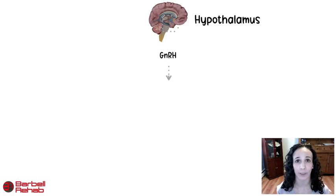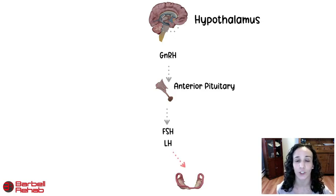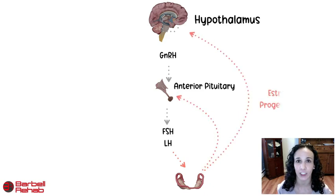And so gonadotropin releasing hormone cells from the hypothalamus communicate with that anterior pituitary gland. That anterior pituitary gland is then going to release follicle stimulating hormone and luteinizing hormone. In females, that's going to influence the ovaries to help with things like the development of a follicle or egg and the production of estrogen and progesterone. The hormones estrogen and progesterone are then going to communicate back to that anterior pituitary gland and hypothalamus to help with further regulating the concentration of those hormones.